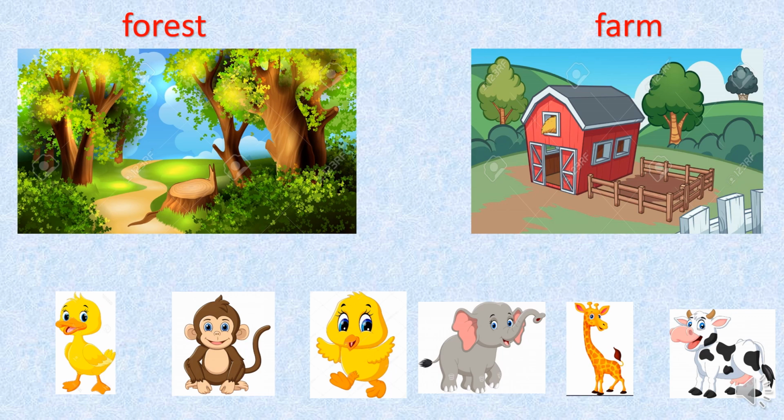Yes. And now I have two pictures of two places. The first place is the forest. The second place is the farm. And now you put some animals in the forest or on the farm. I give you 30 seconds. You find the animals that live in the forest and the animals that live on the farm.